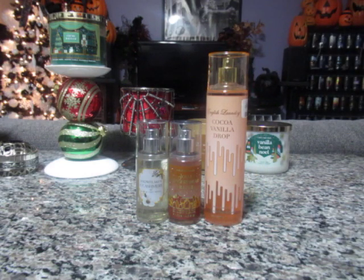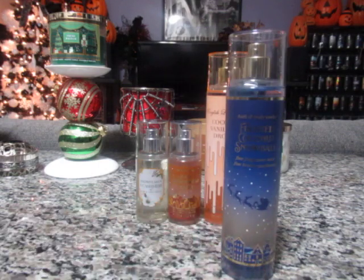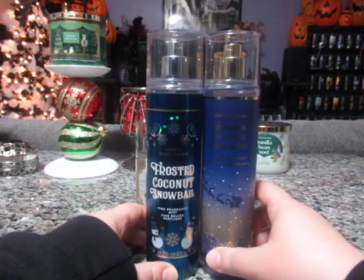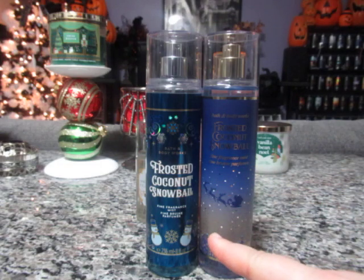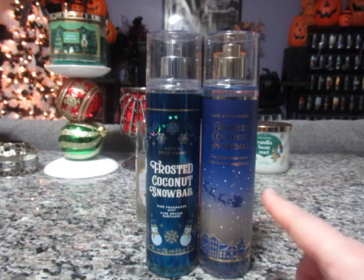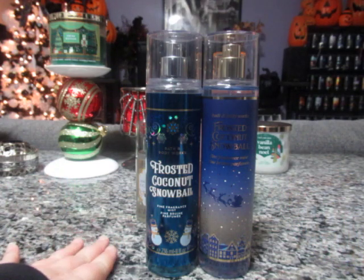Next is Frosted Coconut Snowball. I picked it up in the full size during one of my visits, and this is the one from 2019 that I have in my collection. I find this year's version in 2023 to be lighter than the one from 2019. Yeah, I still like Frosted Coconut Snowball, but like I said, I think the one from 2019 is stronger.